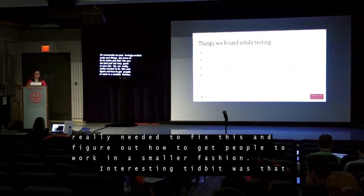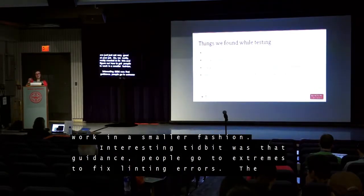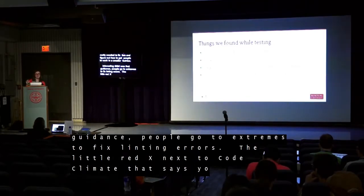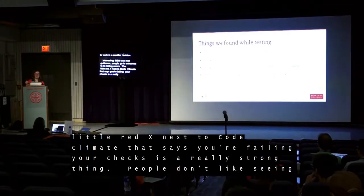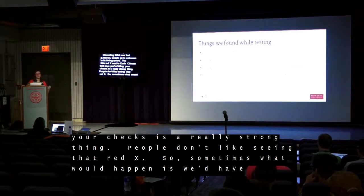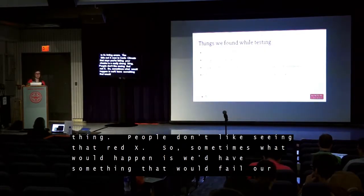Interesting tidbit: without guidance, people go to extremes to fix linting errors. The little red X next to Code Climate that says you're failing your checks is a really strong thing. People don't like seeing that red X. So sometimes we'd have something that would fail our coding standards.